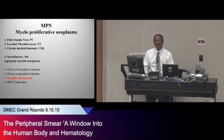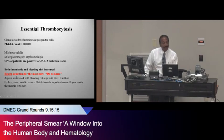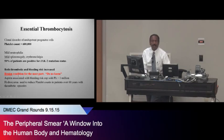These are the 4 atypical MPNs that we come across less frequently. ET, again, a clonal disorder. Platelets are over 600,000. It's a benign condition for the most part. The latest issue of the New England Journal of Medicine talks about telomerase inhibitors, new drugs for ET that we have a phase 2 trial that has got some interesting results with. But remember, this is not a very dangerous disease, even with a 1.2 and a 1.4 million count, so you can wait and watch and see how they do.